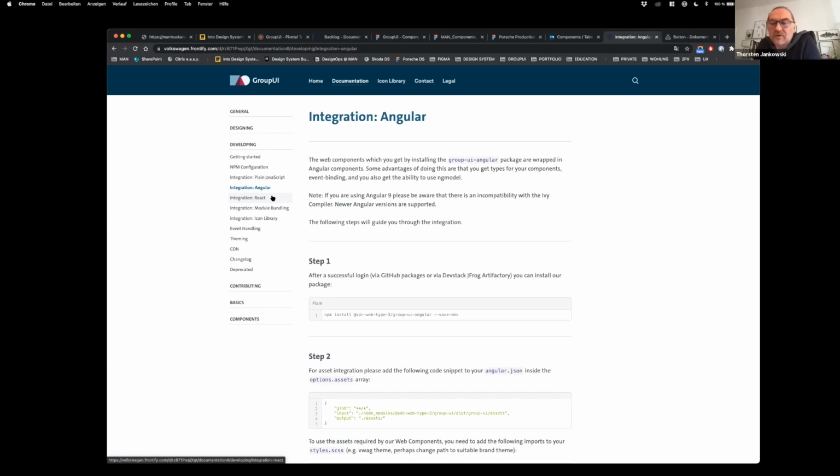Yeah, and we also considered Lit, but our developers said that Stencil.js has a better tool set. Yeah. Okay. We also linked it in the Miro board as well.